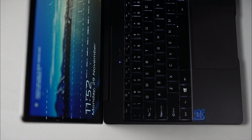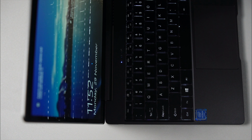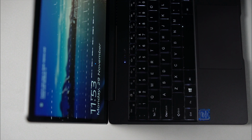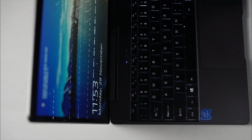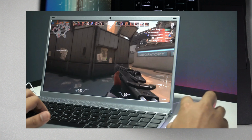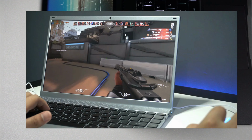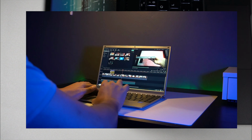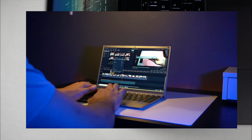I actually reviewed the Cool laptop which has a very similar specification to this. They're also using the same Intel Celeron processor but with 8GB of RAM, and it just has a typical plastic body instead of this nice aluminium body. And I showed in that video the performance: you can easily edit 1080p videos, and I even played Valorant on that laptop using the Intel Celeron, and it was passable.